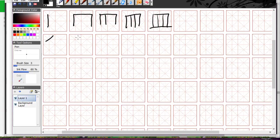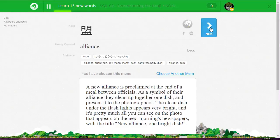There's a drop. Let's do a plate. Boom, boom. Drop. Plate. Boom, boom, boom. Blood. Blood. Okay. Chi. Next kanji.